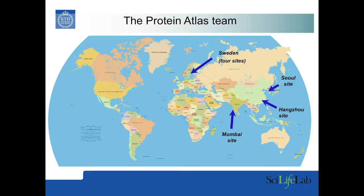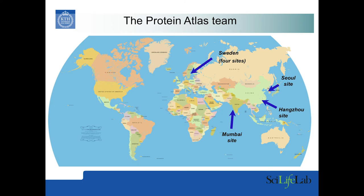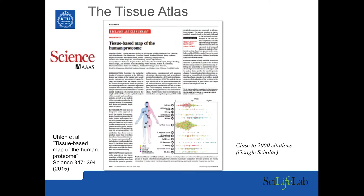And the groups that worked together were the Swedish groups. And a key site was in Mumbai, India, where 19 pathologists were sitting and checking each and every slide. And this was some 13 million slides. And annotate, tell actually where the proteins are expressed. So suddenly we had a map, at least down to cellular level. And the China site and the Seoul site were the rabbits that gave us the antibodies. And this was published, a draft of almost all the proteins, in Science 2015.